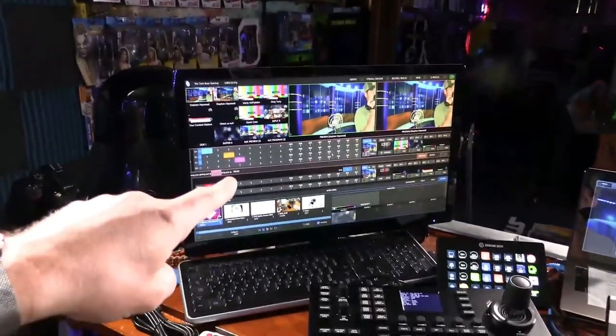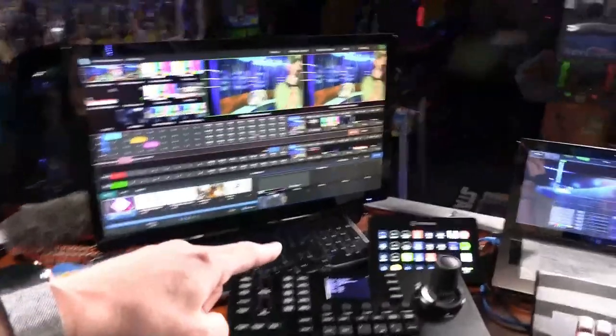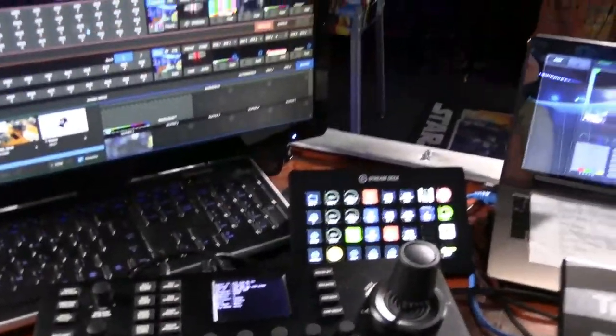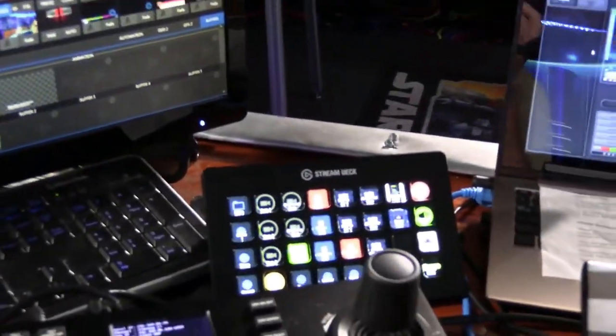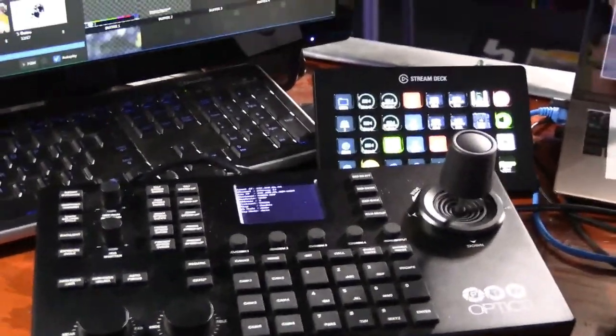Right here we have the TriCaster's interface. It's how I control the TriCaster. I've got a mouse and keyboard for it. I've also got a Stream Deck here that controls macros to the TriCaster. I've got the PTZ Optics Superjoy.